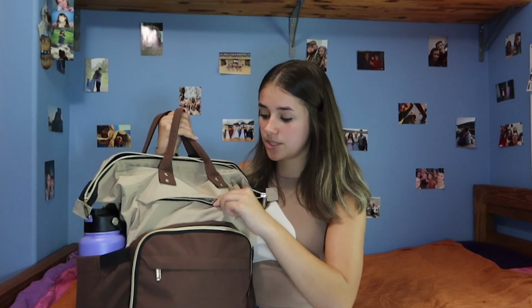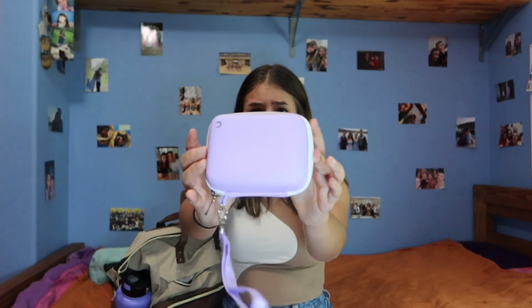Drink your water, kids. In this next zipper pocket here, I only keep 2 things, one of which I'm actually using right now is my camera. But for now, I just have the case. I have the Canon G7X Mark III, so I always want to protect it. And I love the color purple. So cute. And then the only other thing I keep in here is my wallet.